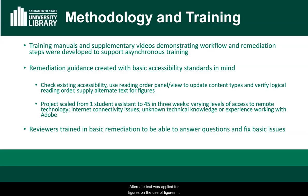Alternate text was supplied for figures, and the use of figures generally was applied liberally as an easy and basic way to address complex content, including tables that were not auto-tagged appropriately. Our learning management system, Canvas, has a tool called Ally that we use to assess the accessibility of completed documents, and those that pass a threshold of approximately 85% for born digital PDFs and 67% for scanned PDFs are considered to be passing.